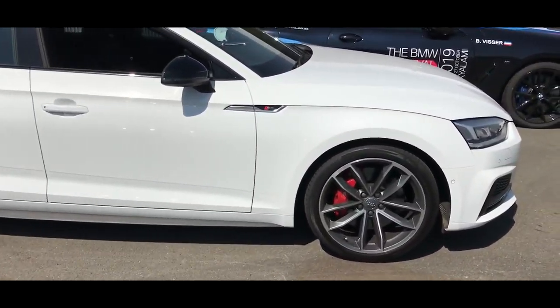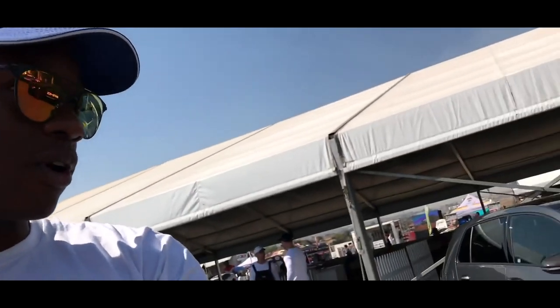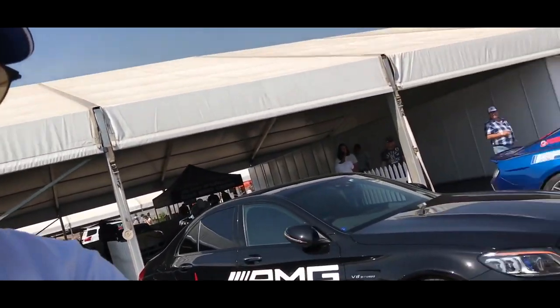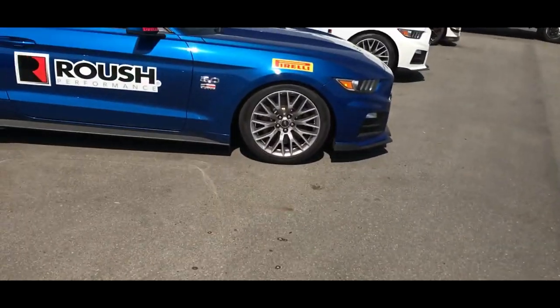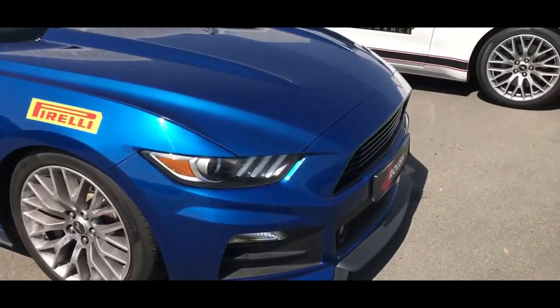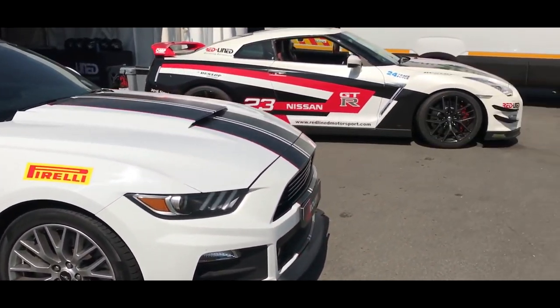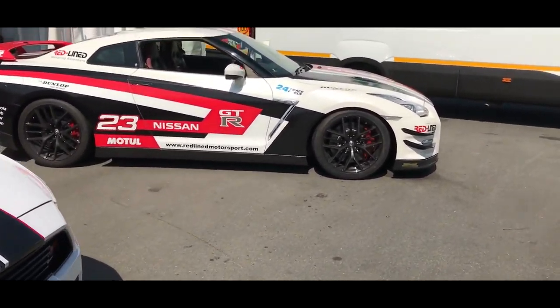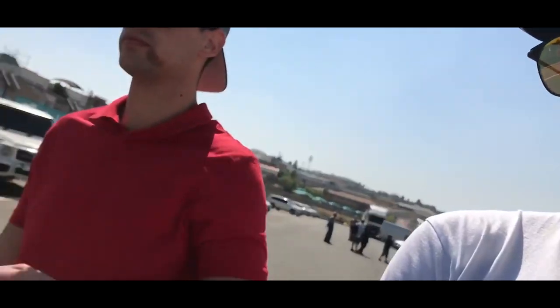Audi S5. Maybe we might drive that a little bit later, but I'm hoping that they have Audi RS3s here. That'll be really nice. We've got the VW Golf R, Mercedes C63 bi-turbo, gangster wagon, and this right here, the Roush Mustang. Sick. Very nice. That's a GTR right there. But yeah, we're heading over to the Audi stands right now.